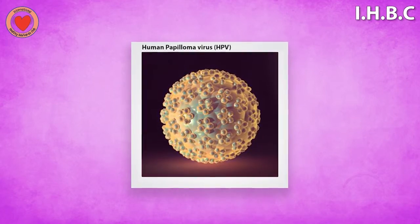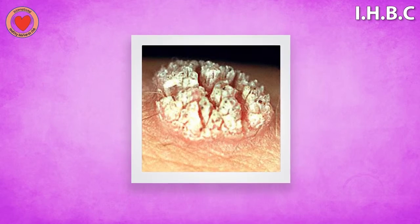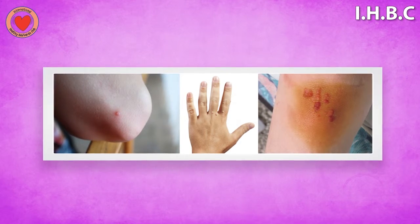Warts are caused by a virus. It's called the human papillomavirus, or HPV. The common wart that we all know about on our skin, most of us have had one from time to time, looks a bit like this. You know, it's a cauliflower raised little lesion, and it can occur basically anywhere, on your elbow, on the back of your hand, back of your leg, knees.